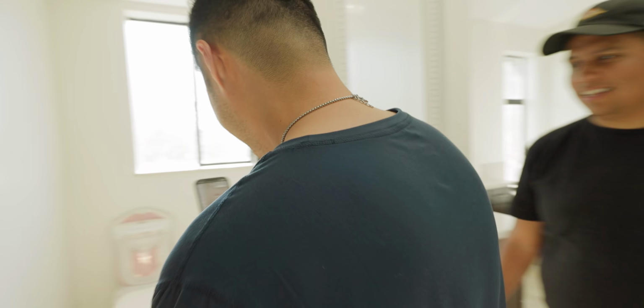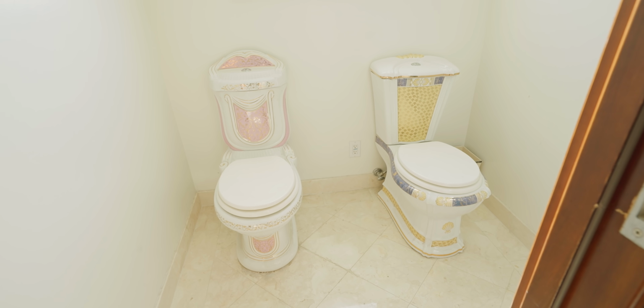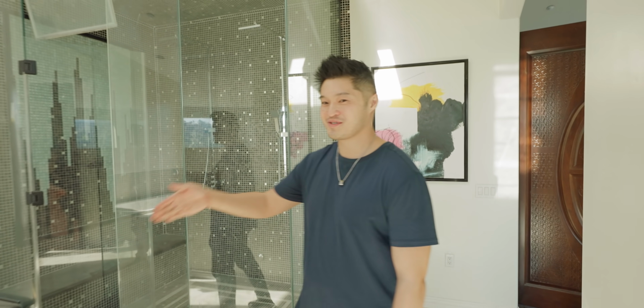Will you give us a tour of the bathroom, the toilets? Oh my gosh. I don't know. I feel like I'm in like Disneyland or something. Like it's Small World after all. And you're just like, and all of a sudden it's like, oh, okay. Oh, look at this bidet.